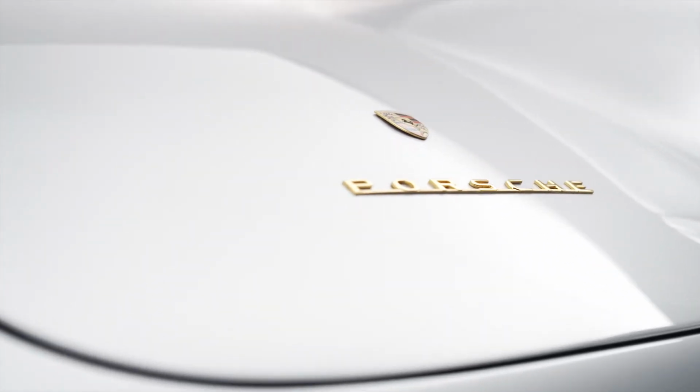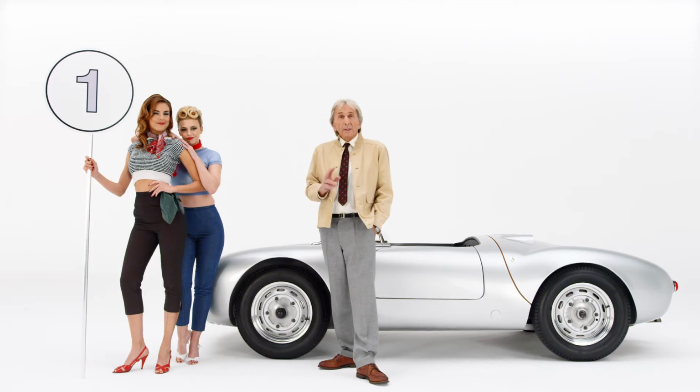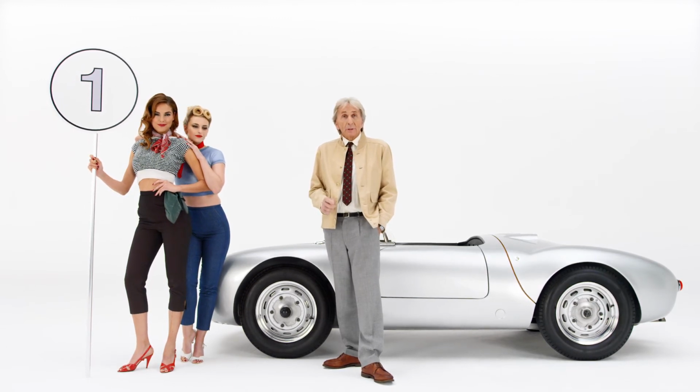In that year, 1954, it competed in the Carrera Panamericana. Not only did it finish third overall, but it actually won its class. And I'm sure they could never imagine the future that Porsche was going to have in motorsport.